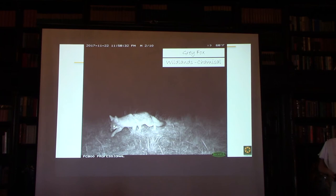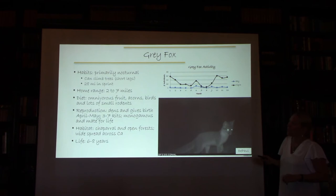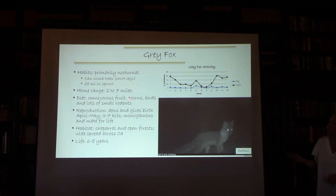Most of their activity is at night, as I pointed out, and they've got a relatively small home range as well, similar to the bobcat. They are fruit and acorn specialists. They actually really like fruit. They'll eat a lot of manzanita berries.